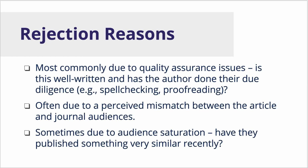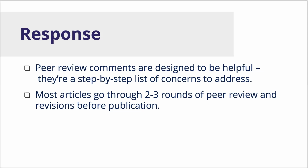Sure. And sometimes it's also due to an issue of audience saturation. Have they published something like this very recently? Or do they have an issue that's about to come out that is a lot of stuff about this? And if that's happening, then often it is better to go to another journal because they've already reached their saturation point for the year or for the issue.